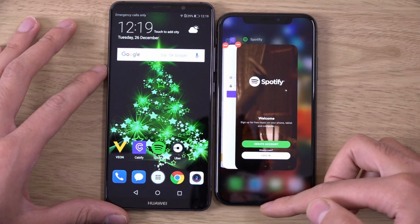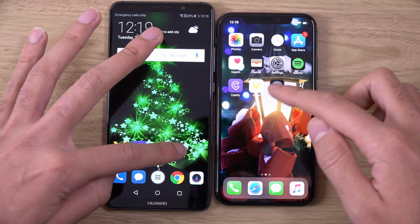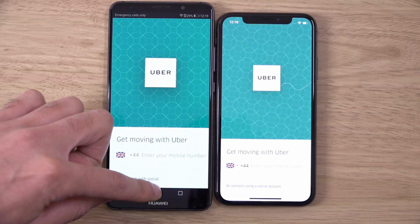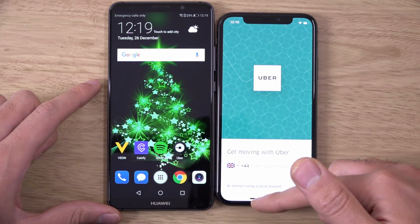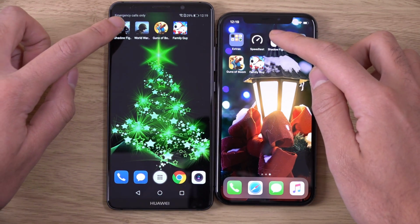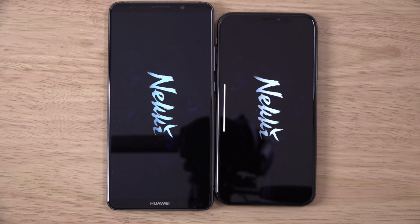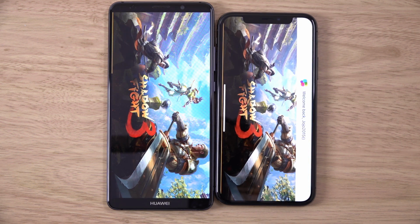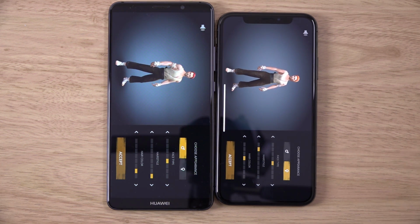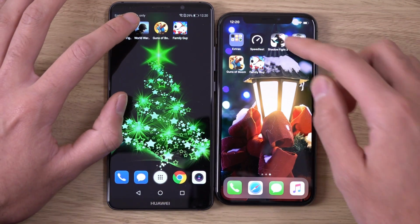So just get rid of it again. See, I did it properly there. And go. Mate 10 Pro again. You see. We got there in the end, 3 1. Let's try again. Oh, iPhone comes back here with a very nice quick load of the game. So 3 2.